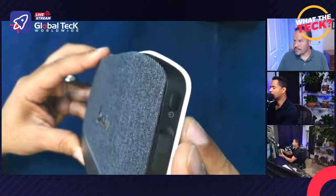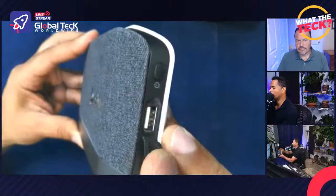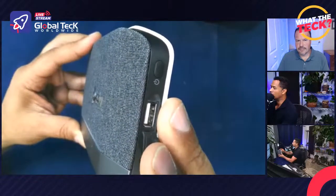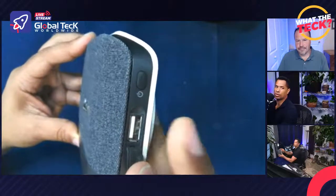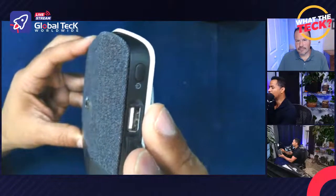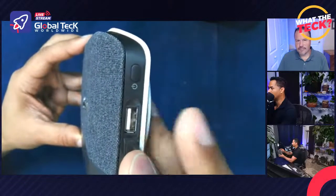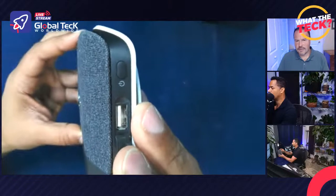Awesome. Dave, let me just tell you something. We didn't talk about this in day one, but day two, I'm not going to forget. This will let you power your own smartphone. So if you're running out of battery, running out of juice, this is the only speakerphone today that will power up your smartphone and give it juice. That by itself is really cool.